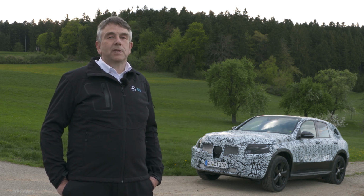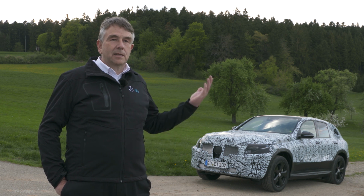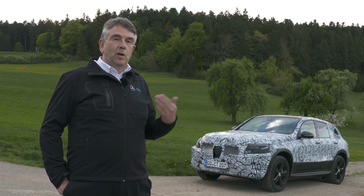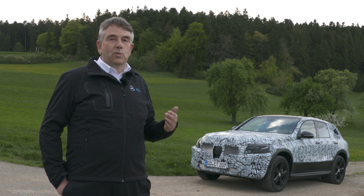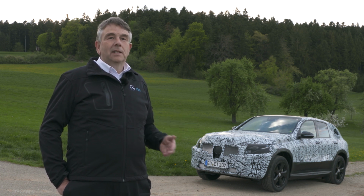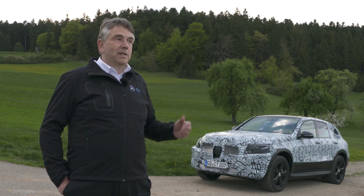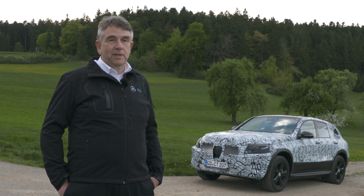The big difference between the car we had in winter testing and this car is now that we have a lot of serious components in there, so all coming off tool, so we can really try already on the hardware side whether the parts are good or not. So a lot of the stuff is now off tool. This is a big difference.